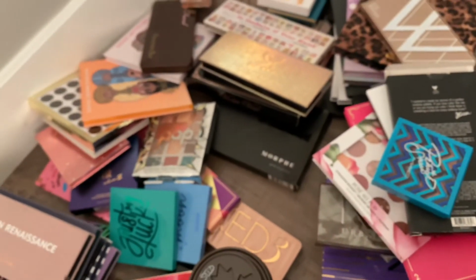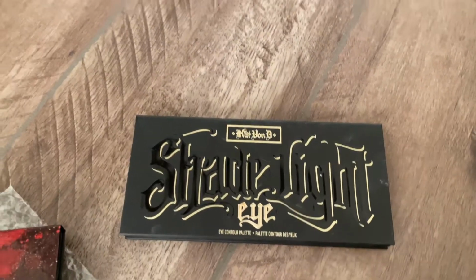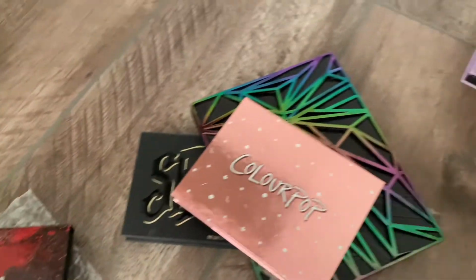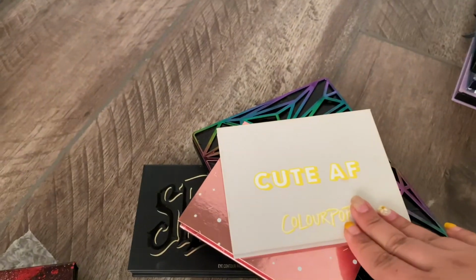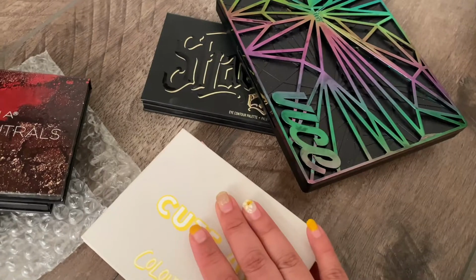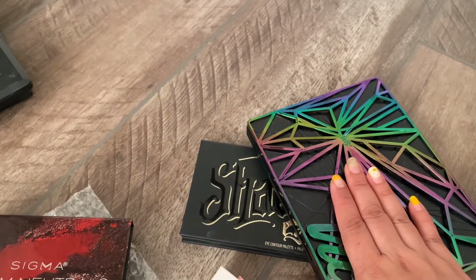So let's move on to my maybe pile. Okay, you the maybe too. You do another maybe. Color Pop gold. These two were maybe. I think the Color Pop ones, both of them, and these two are declutter potential.